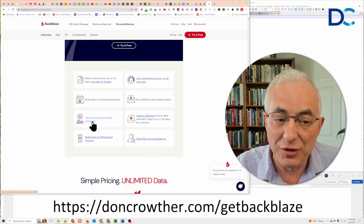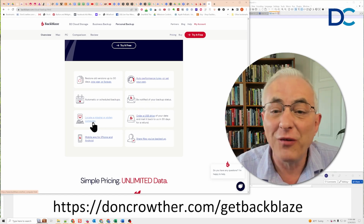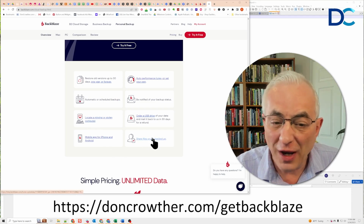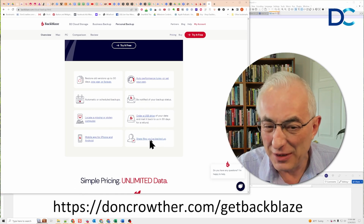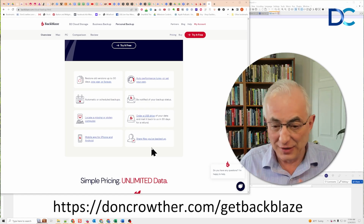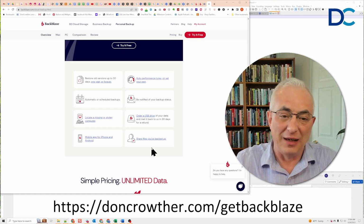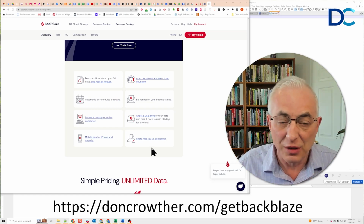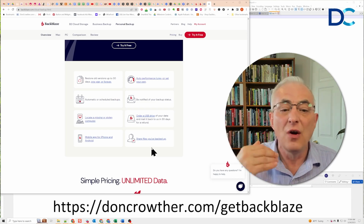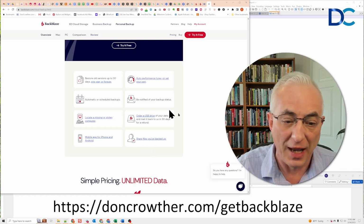They also have a feature that allows you to see where your computer is if it ever gets stolen. So it's a find my device for your computer. And you can also share files you backed up. I don't particularly recommend doing this because this is URL based. They give you a URL for a file and anyone who has it can go in and download it. I'm a little nervous about that, but you could potentially use this to give people the ability to download an opt-in incentive or a worksheet or something like that.